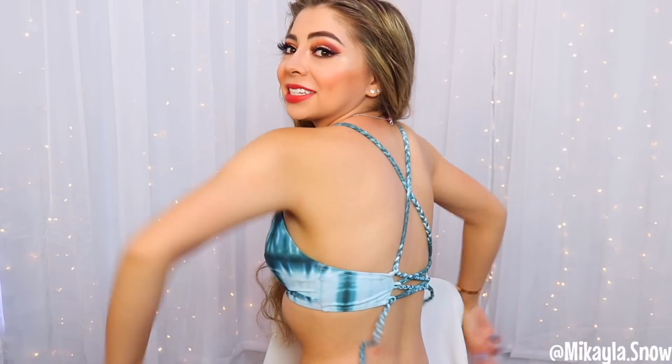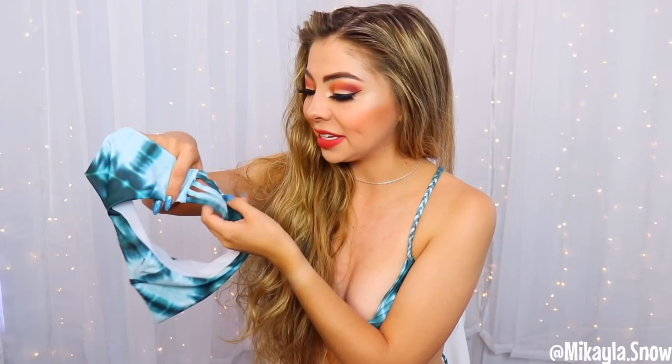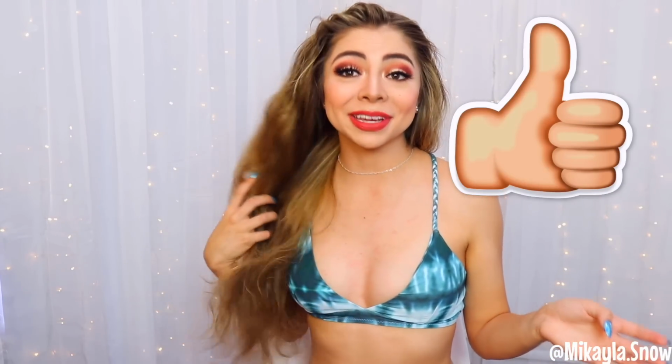That doesn't make any sense, but let me show you. You never have to tie it, it just tightens by itself, so that's really nice. I love that feature. And the bottoms are full coverage, so I feel comfortable wearing them out to public pools, so that's nice. And then they have a cute little detail on the side, so that's always a cute little extra bonus, and it's my favorite color, so obviously this would have to be one of my favorites.